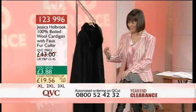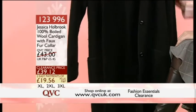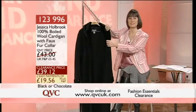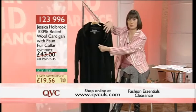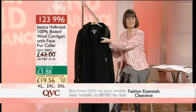Moving on. A Holbrook 100% boiled wool cardigan with faux fur collar, which is incidentally detachable as well, so that's quite useful. If you don't want to have it there, then you can detach it, but it doesn't look detachable from the outside. You can see, it looks really good. You can't really see what this looks like, can you, from there?